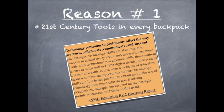Studies show that technology and technology skills are essential in almost every arena, and that the digital divide, once seen as a factor of wealth, is now much more about education. When you consider the types of jobs that our students will have in the future, the use of computers every day, all the time in those positions will be essential. The idea that students can simply drop into a computer lab when they need a computer is really an antiquated idea.